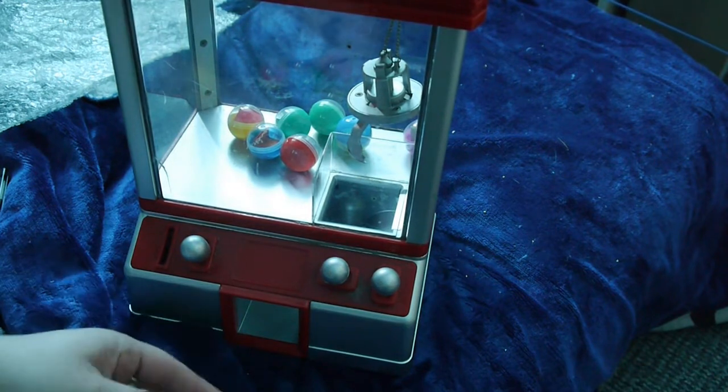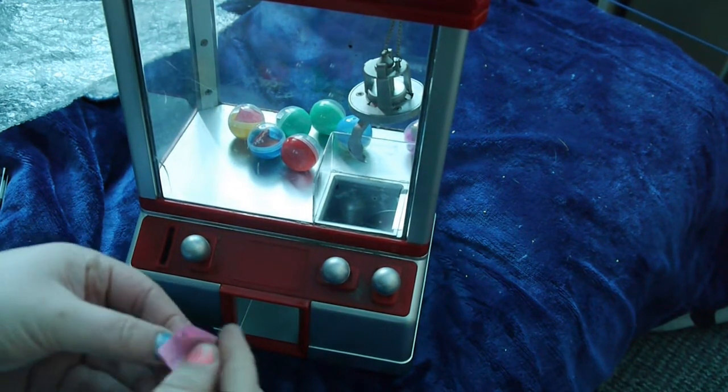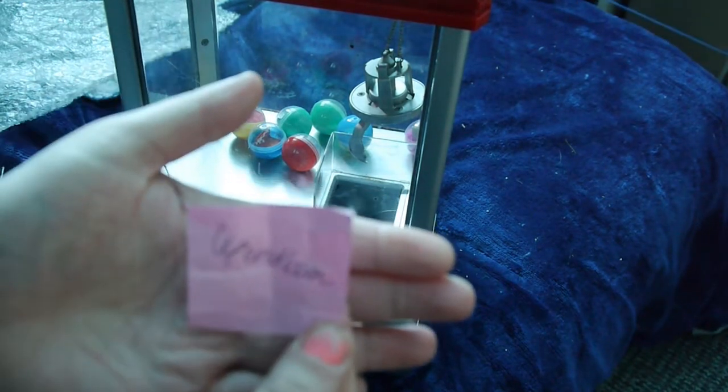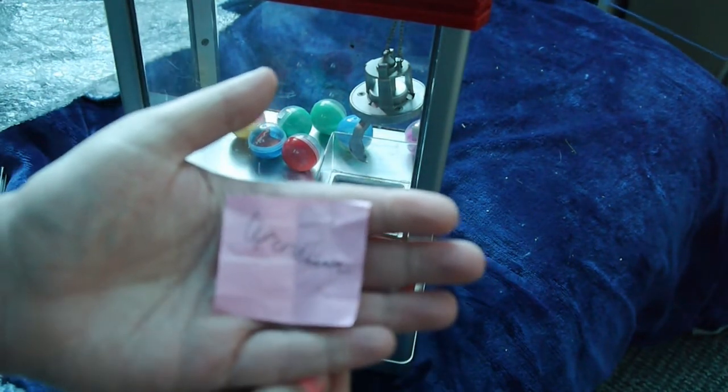The ball that came out. Which one is this one? It's Legendborn. Legendborn is a book that has come out. The grab machine came up, which is really exciting. I always love it when the grab machine comes up, and for this one I'm just really super excited to say that Legendborn came out of this one.